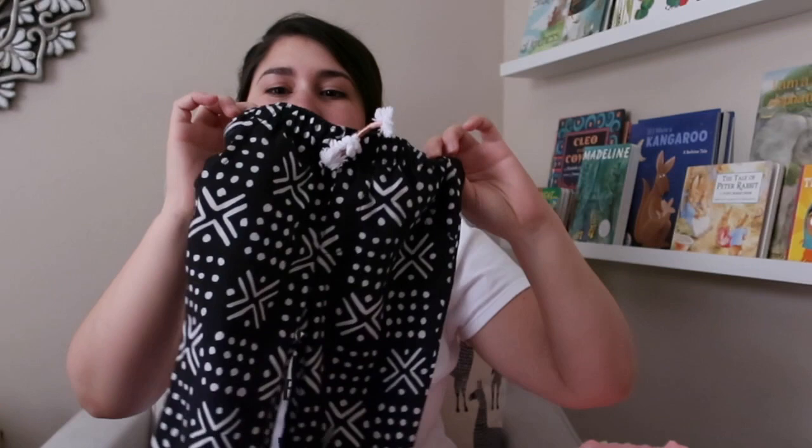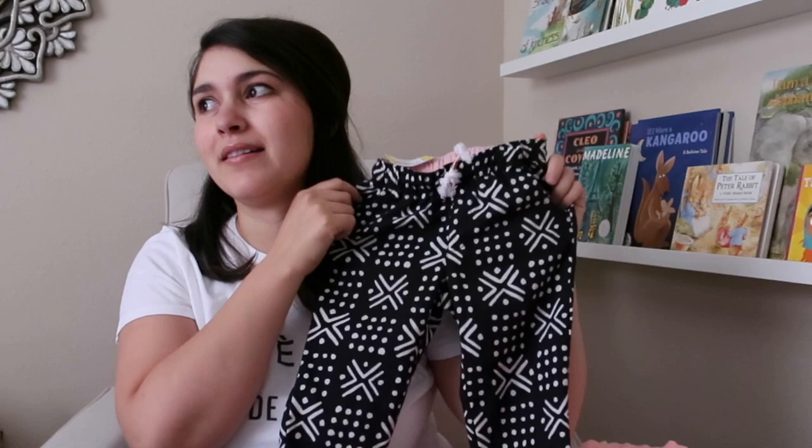So I work with an interior designer, and I thought these would be fun when we go into the office with the baby. They're a little mud cloth print pant. And so these were 50 cents. These are 18 months. So these will be like next fall probably. But those were really cool.